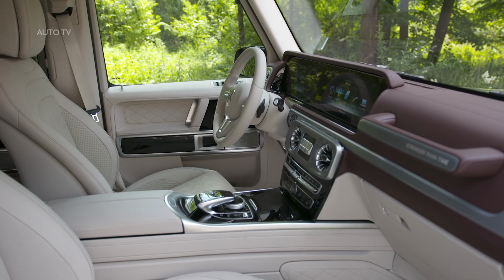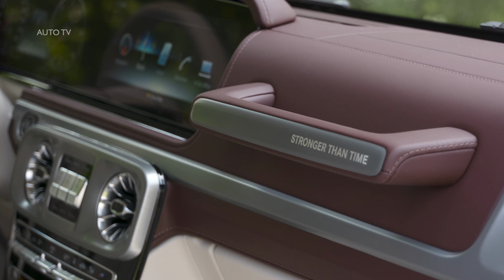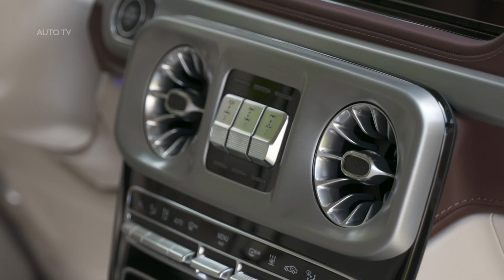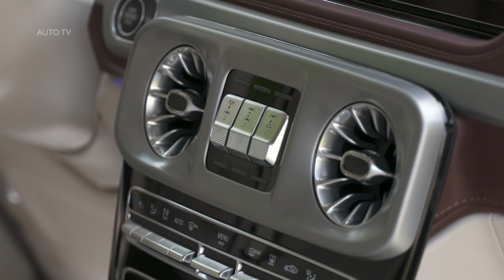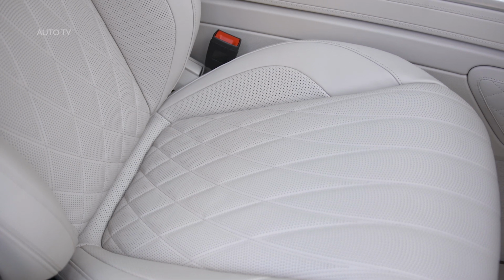Climbing up into the G400d, you're reminded that this is not your average off-roader, but one that's built to excel both on and off the road. Inside, you're greeted by a roomy interior with generous space both front and rear and a boot that's larger than most, at an impressive 667 liters. In terms of opulence and luxury, it gives little away to more contemporary Mercedes models. The same can be said of its list of driver assistance systems, which is longer and more extensive than most rivals.